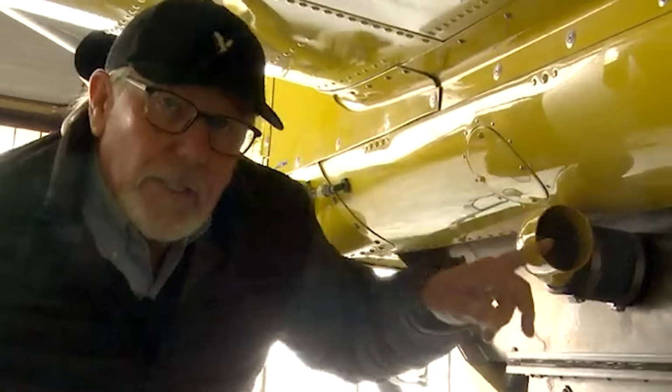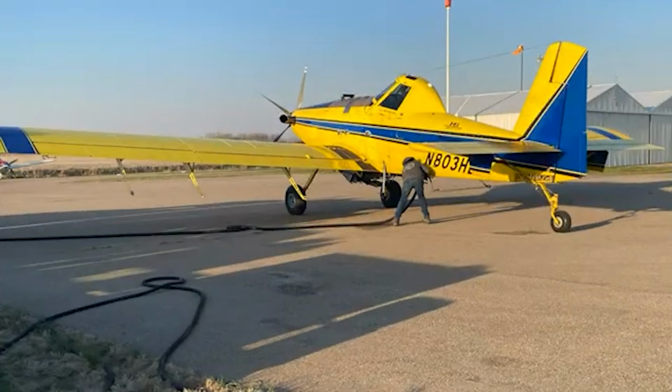If you're on the ground and you see water running out of this tube, it's the overflow. We try not to overflow them, so we'll try to cut it off before that happens. If it does overflow, don't panic. It's fine. Just get the water turned off at the engine or at the hydrant.